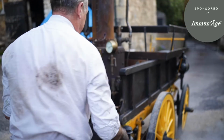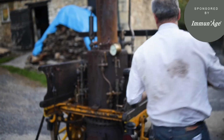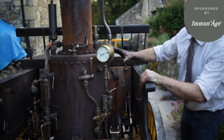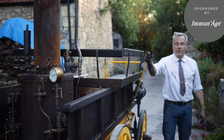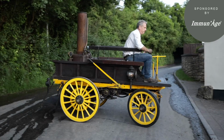But just in case the emergency stop is blowing up, we've also got a hand pump. This is a sight gauge, tells you how much water's in the tank. 40 gallons in the tank, 15 gallons in the boiler. And last but not least, we have a handbrake, which is only really any good for stopping it moving if it's not moving in the first place.